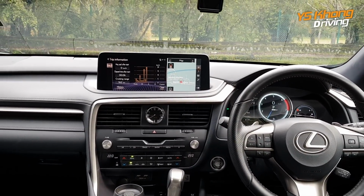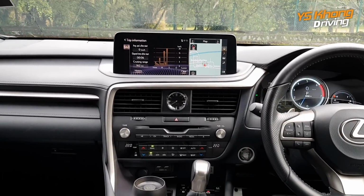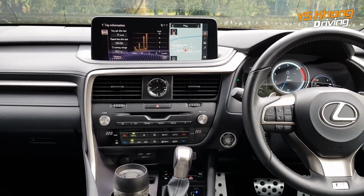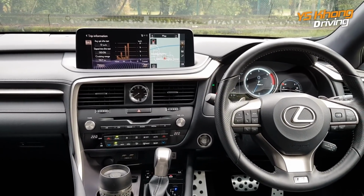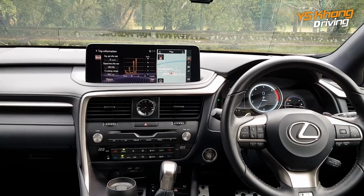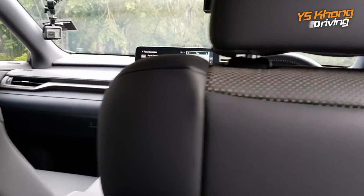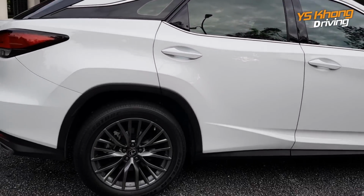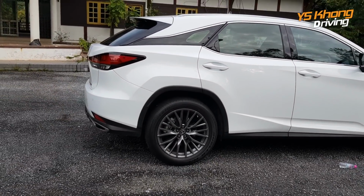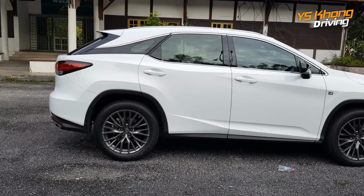But it's good for people who need to be reminded to change lanes and to signal when they change lanes and stuff like that. And if your judgment is not very good, it will help you stay within the lane. So that's it, guys. This is the walk around for the Lexus RX300. We'll just take another look at the car from the outside. I think it's a great vehicle and it's good for you if you need an SUV.